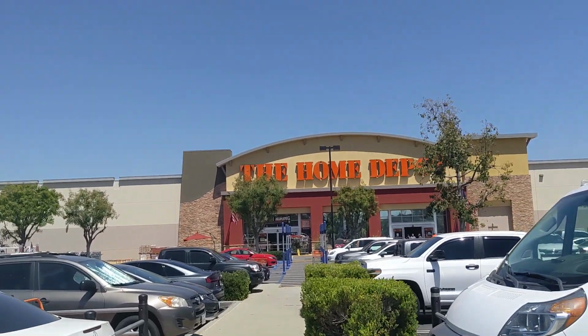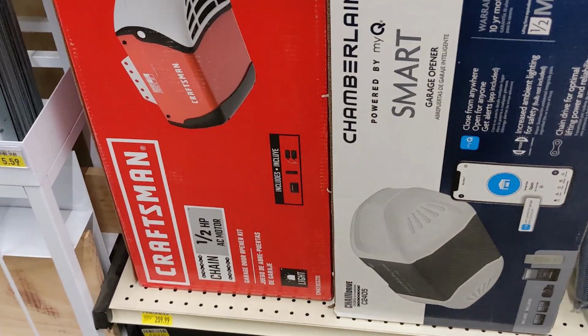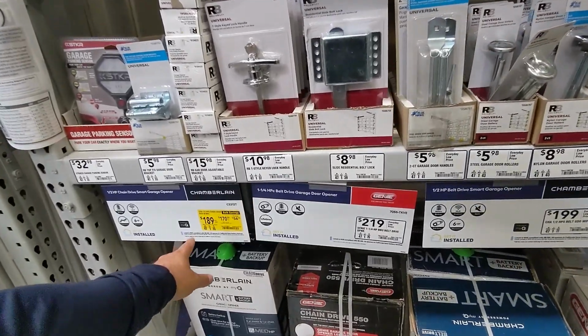So let's go ahead and start with the retail side of garage door opener motors. And these are the motors that you're going to typically find at your Home Depot, Lowe's, Amazon, Costco, Menards. Wherever you find your local hardware store provider, you might find these specific garage door opener motors in stock.